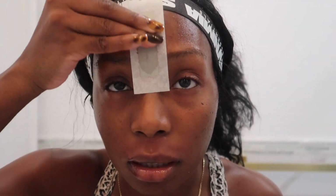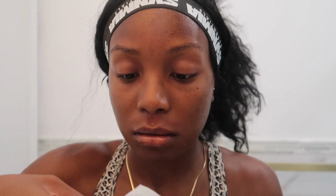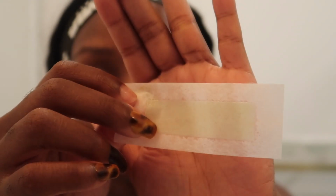I doubt anything is gonna come from here. See? 1, 2, 3. Okay, little mini hairs did come out of here. Again, not doing your job. Gotta stop paying you. Hopefully I can see them. They're just really small, tiny hairs though. Okay, that was unnecessary.